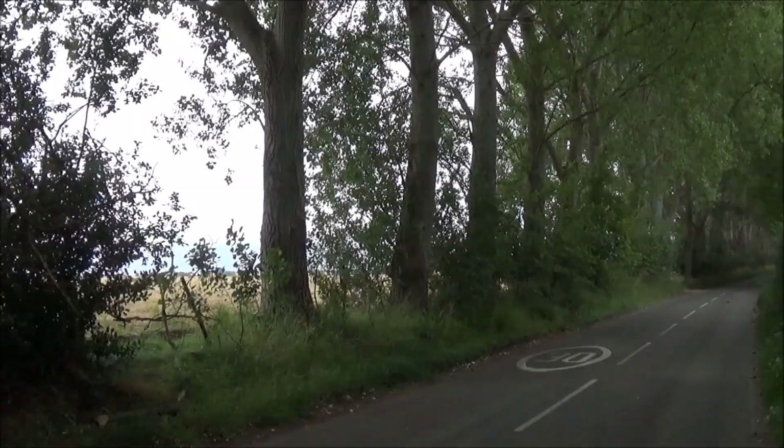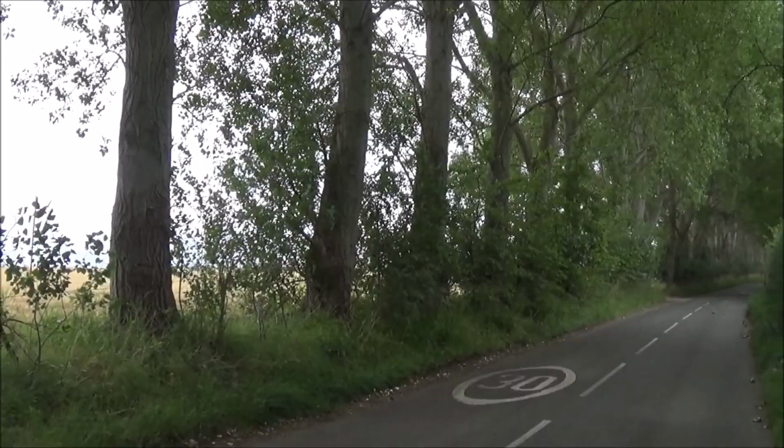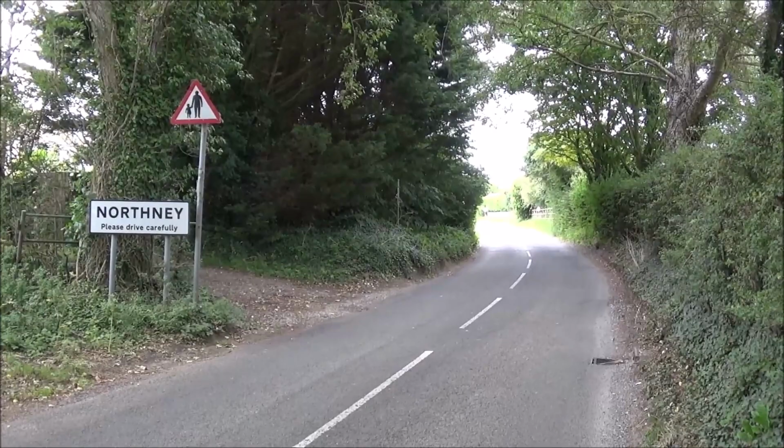So this road does get the odd bit of traffic down it. So just walk facing the traffic. Just walking through the little hamlet of Northney.